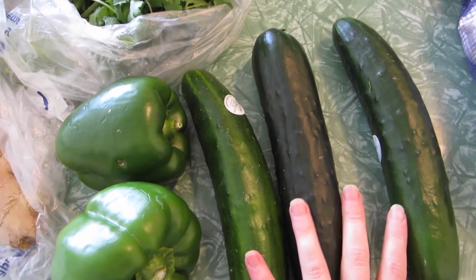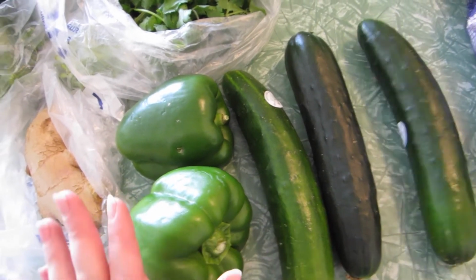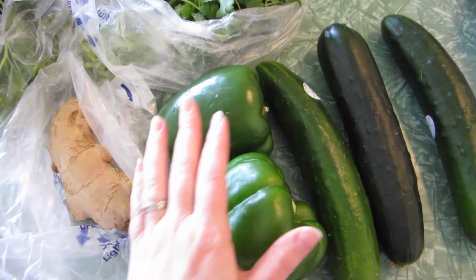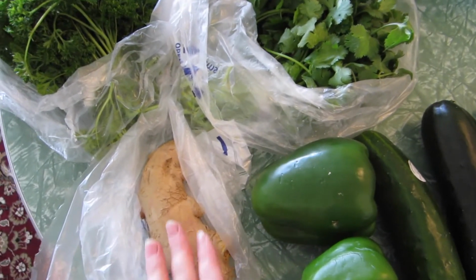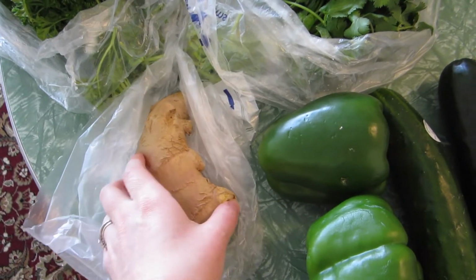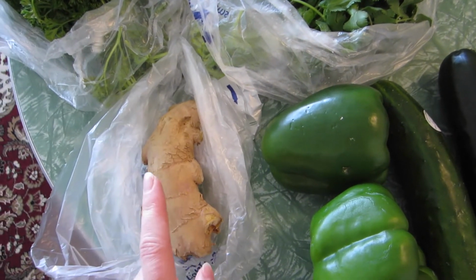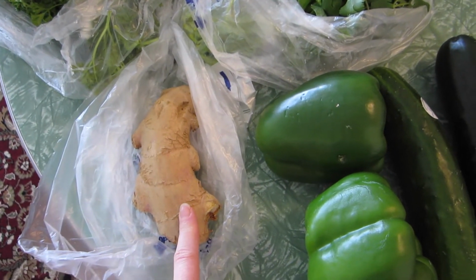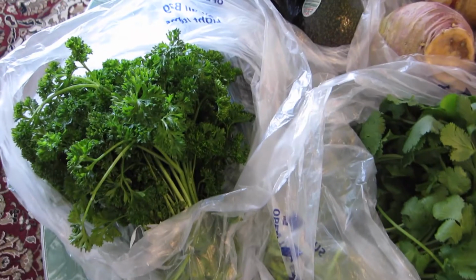I got 3 organic cucumbers. These were, I think, 99 cents each. The organic bell peppers were 99 cents each as well. I just remember those prices. I don't remember the prices of everything. I got some ginger root. I'm planning on cooking with this with the Asian stir fry, and then also maybe looking up how I can make a ginger bug, which is a fermented drink that I've heard is really easy.